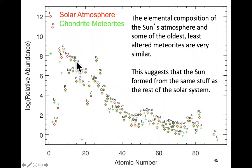Now, they're all referenced to basically silicon. So silicon is forced to be the same. Now, you will see some differences. In particular, the sun has much more hydrogen and helium, and also more argon and other noble gases than chondritic meteorites. That makes sense. Again, things like helium and argon don't chemically bond, so they can't stay inside a rock, whereas the sun is hugely massive, and so it can hold on to that stuff.